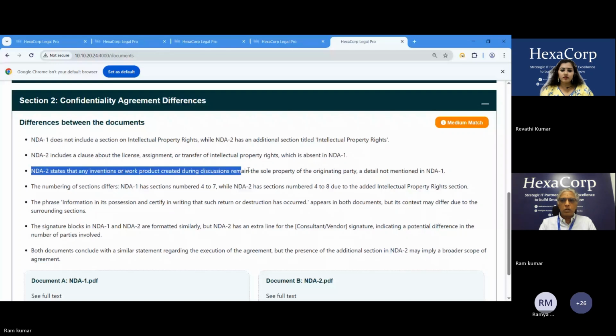NDAs, let's look at the third one. NDA2 states that any inventions or work product created during the discussions remain the sole property of the originating party, a detail not mentioned in NDA1. So it's almost the same thing, but it goes into a little more detail. Any inventions or work product are mentioned in the second document, and it covers the IP, whereas NDA1 does not.